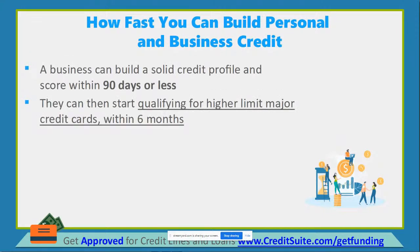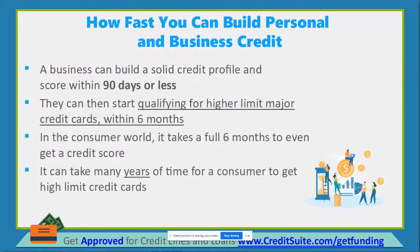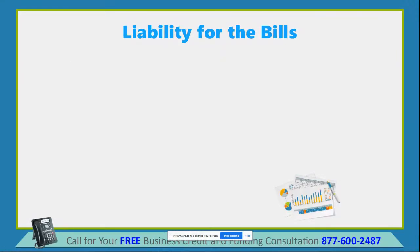A business can build a solid credit profile within 90 days or less. You can start qualifying for higher limit major credit cards within 6 months. In the consumer world, it takes a full 6 months to even get a credit score. You probably remember being 18 or when you started building your personal credit profile, you opened up a small limit credit card, you made a couple of payments, used it a couple times, and you went to buy something and somebody told you didn't even have a credit score yet. Sometimes it takes 6 months just to generate a personal credit score, versus on the business side, in 6 months you're actually qualifying for higher limit major credit cards. So it's a little bit faster process. It can take many years for consumers to get high limit credit cards. Some of us never get there.